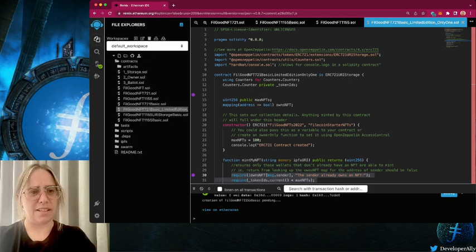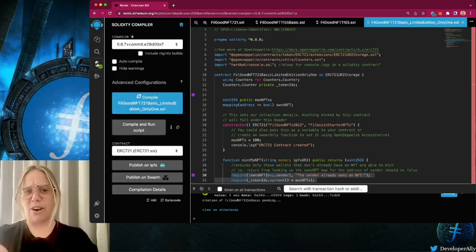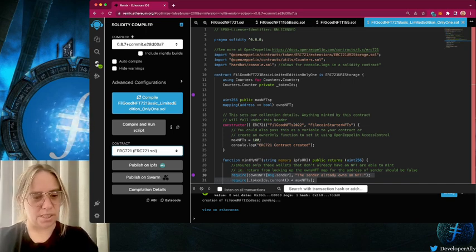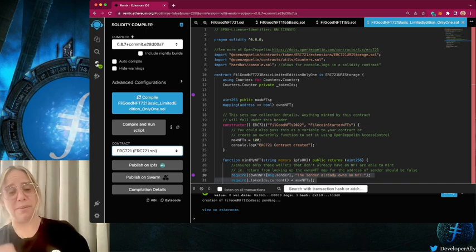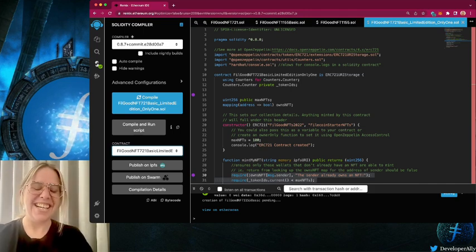You've got your files here, then a search function, and then you've got the compile tab. It's not too obvious that that's a compile tab, but that's what it is. Then you can hit the compile button and make sure that the contract you're looking for is selected. This is not the right one. I'm actually wanting to do the Feel Good NFT 721 Basic Limited Edition only one contract here. So I'll just switch to that and then I'll press compile.